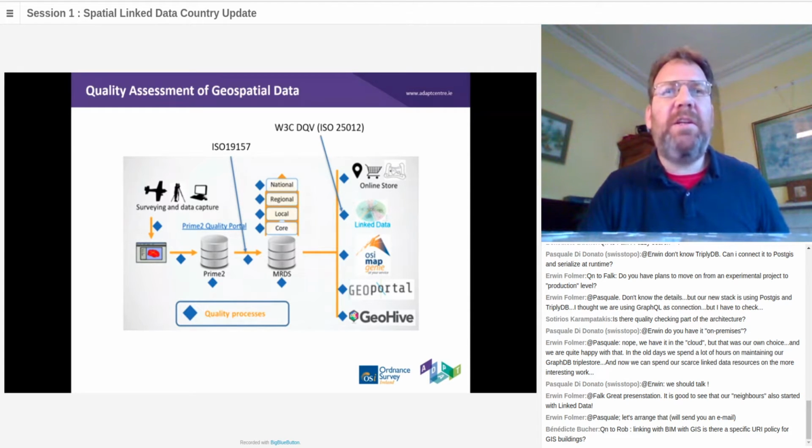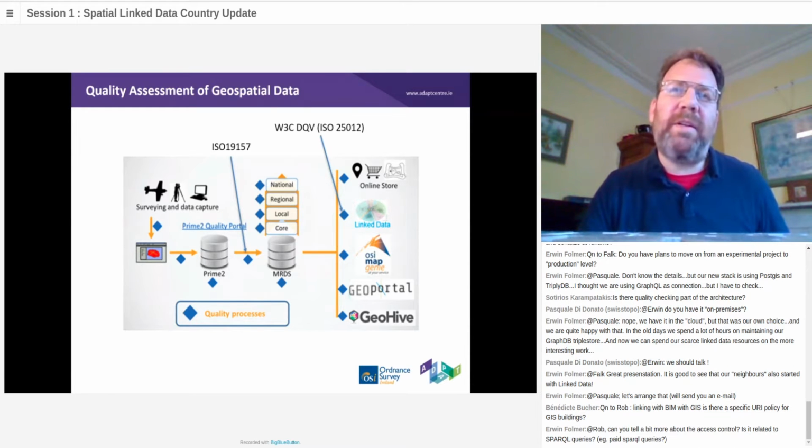And that data is refined into our set of features and geographical entities and categorizations, plus metadata and provenance, within our Prime 2 data set. And then it goes on through the data production pipeline towards various mapping abstractions and summarizations, and then finally into various data publishing mechanisms or sales mechanisms. And at every point, there's potential for quality control.